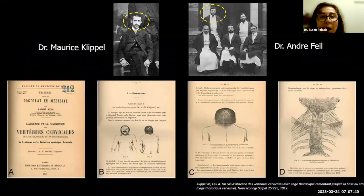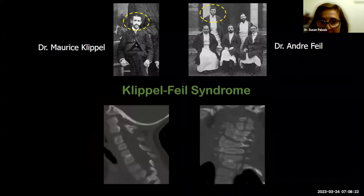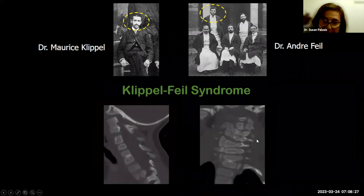There were two famous physicians back in 1912, Dr. Maurice Klippel and Dr. Andre Feil, that you can see here, that actually wrote an important paper that is still very relevant today. What they did is they described an entity where there were multiple congenital fusion anomalies involving vertebrae. These individuals had a short neck, a low hairline, and had limited motion of the head. And this was the first description of Klippel-Feil syndrome that we recognize today.